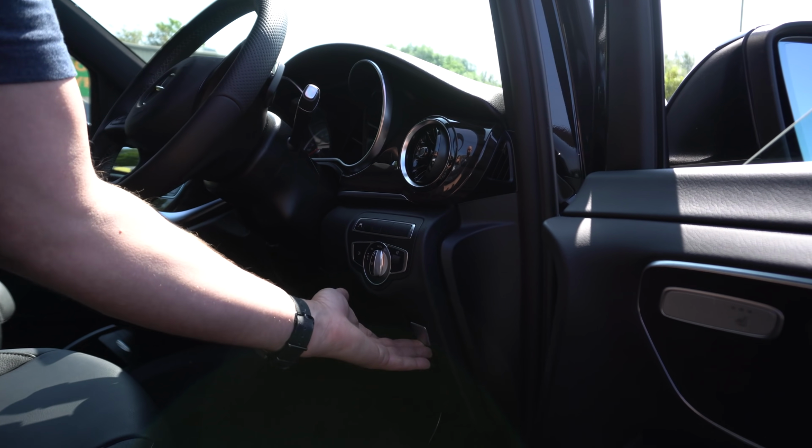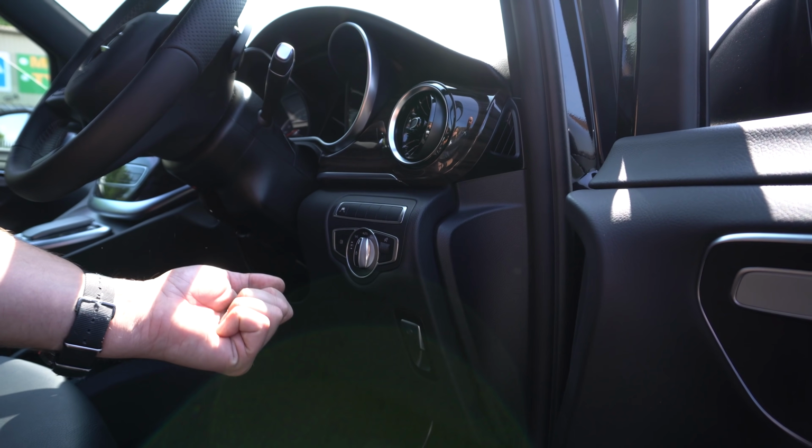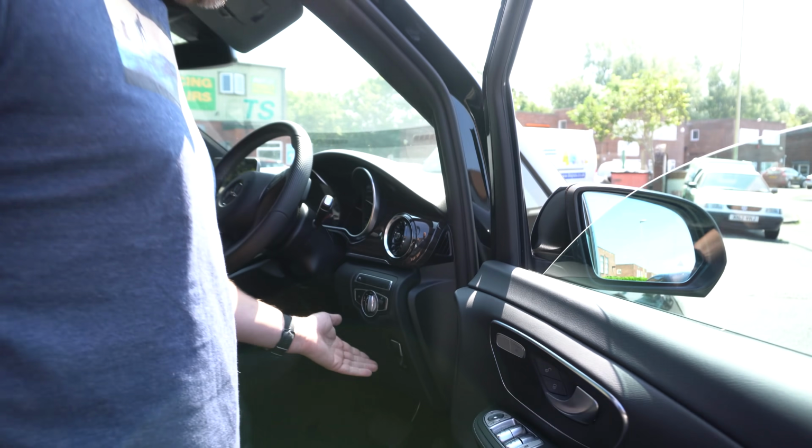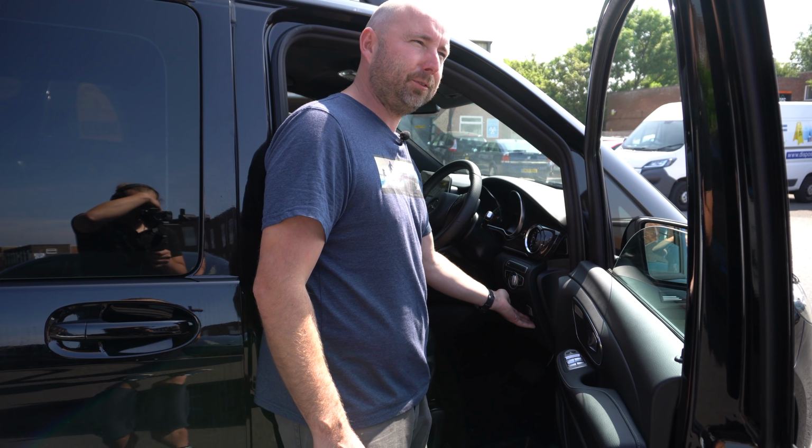The other thing that I'm getting used to really is that the handbrake is here, and it turns itself on automatically when you go to take the key out of ignition, but it doesn't auto-release. And then it goes the opposite way to what seems intuitive to me. So you have to push it to turn it off and pull it to turn it on.